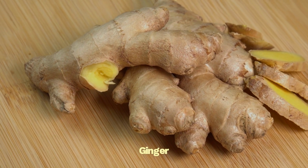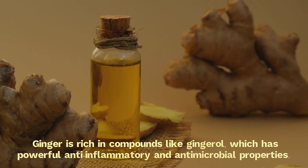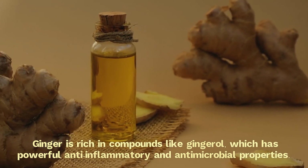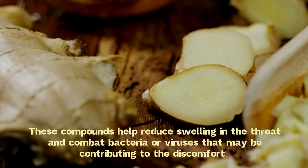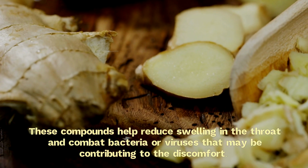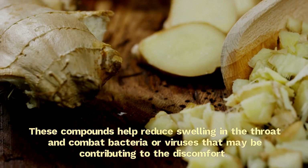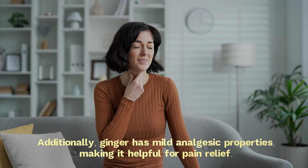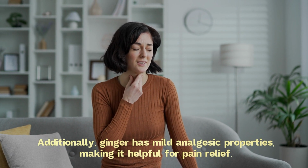Number 1. Ginger. Ginger is rich in compounds like gingerol, which has powerful anti-inflammatory and antimicrobial properties. These compounds help reduce swelling in the throat and combat bacteria or viruses that may be contributing to the discomfort. Additionally, ginger has mild analgesic properties, making it helpful for pain relief.